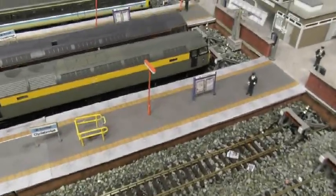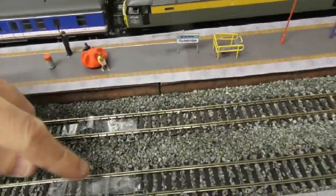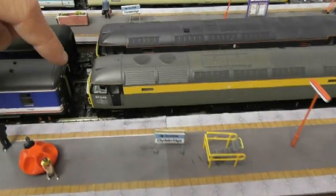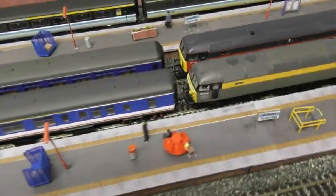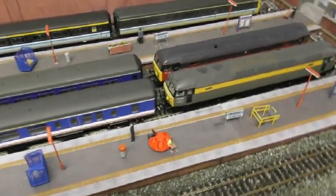Now that's the platform done. What I also did while I was here, I took the opportunity to put another couple of these uncouplers in. You can just see them there. I'll just put the camera in, you can just see them there in platforms 2 and 3. So that's uncouplers done for there. I'll need uncouplers over in the depot area, but that's for another time.